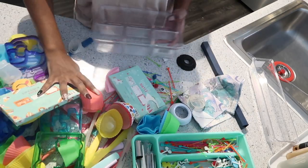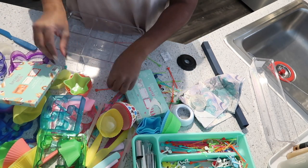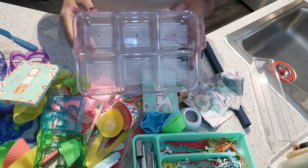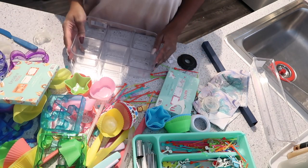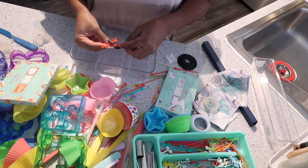First, starting with this 6-section container that I got from the Container Store. It has 6 different sections for me to be able to organize their food pans, as you see here. I can do it by color, I can do it by theme, which is what I went with, or anything, but just to organize it so that it works better than it worked when we had them in the drawer.